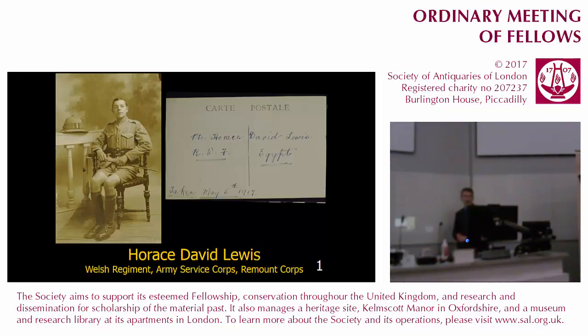But our first ever donor provided us with a whole series, about 50 I think, of images sent home by Horace David Lewis, Private Horace David Lewis, who is in, as you can see, the Welsh Regiment, the Army Service Corps, and then the Remount Corps. But the great thing about the images that Horace collected and sent home was the fact that they've got very precise dates on them, so that we can use them to create a sequence, and we can create a narrative of his service out there.